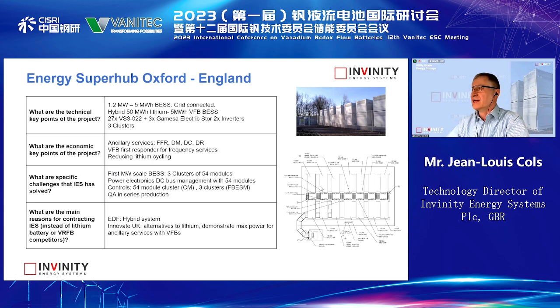You can see here a layout. So two stacked containers, 1, 2, 3, 4, 5, all the way to 27, and the 28th container contains the PCSs, the inverters. What were the challenges? What were the technical points of the project?